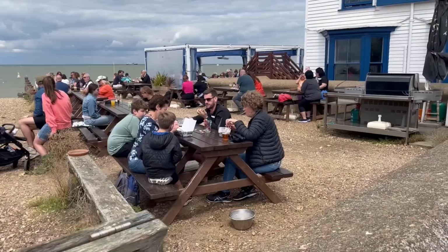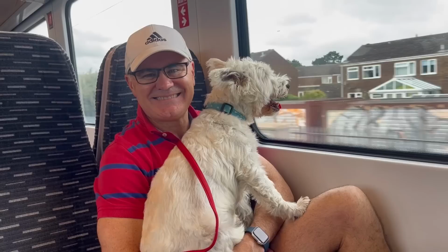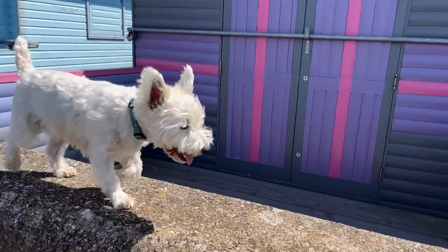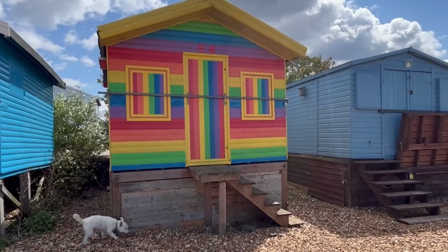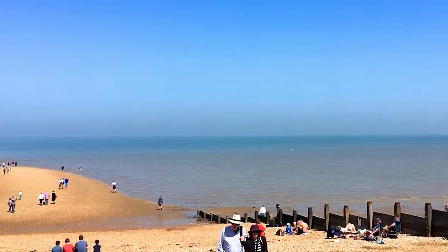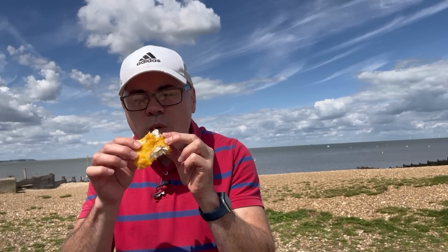Hello and welcome to Whitstable, a popular seaside fishing town on the coast of Kent in southern England, and it's only about an hour's train ride from London. Imagine pastel coloured fishing cottages, miles of pebbled beach, quirky shops, and a place where oysters rule. Also, make sure you stick around to the very end as we go and search for Whitstable's number 1 when it comes to fish and chips.